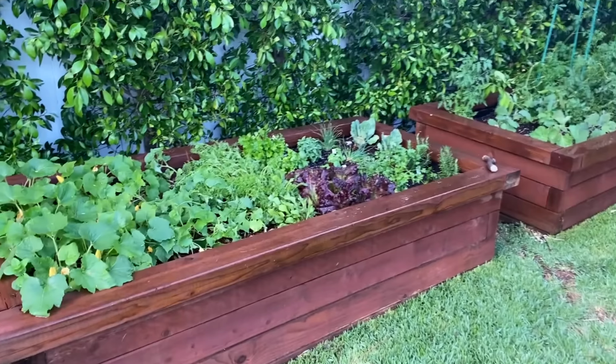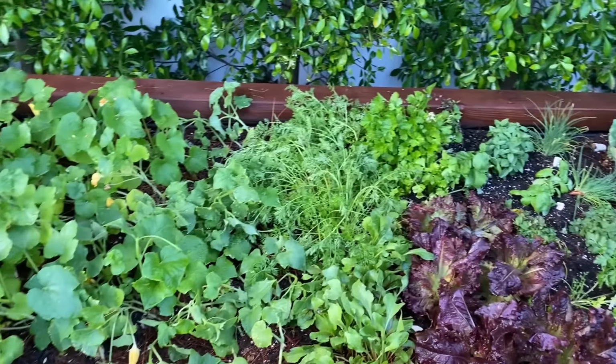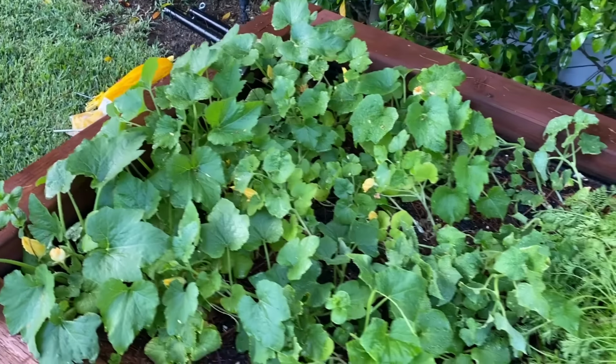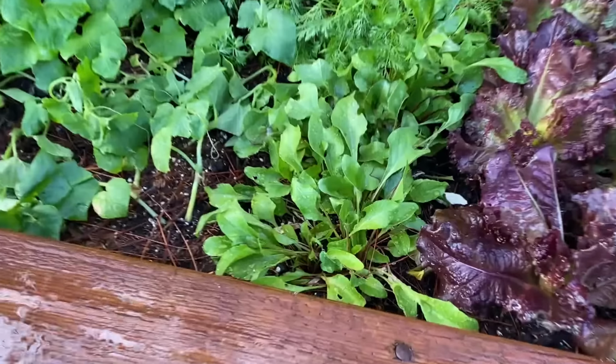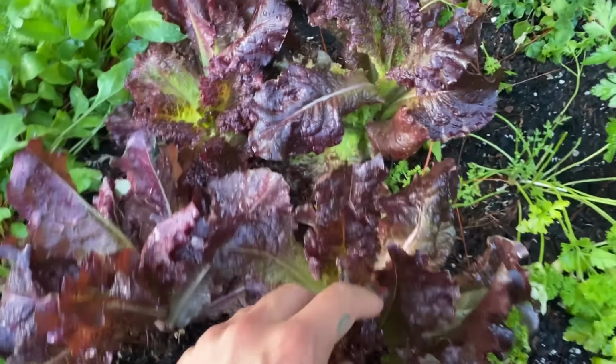So I just watered my raised planters a little extra because they have the in-ground watering system, but it doesn't do much. It waters every other day. The squash and cucumbers are growing. These are radishes, carrots, celery. Lettuce looks beautiful and so healthy.